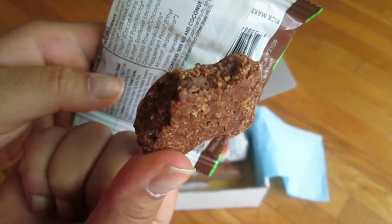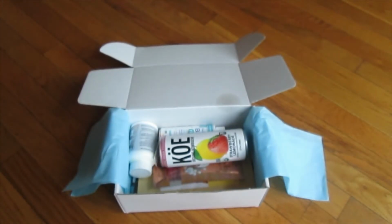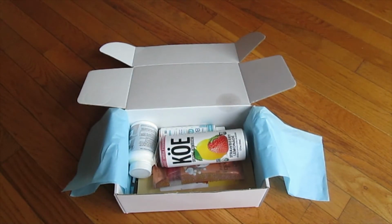And you can see little coconut shreds. It definitely has a coconut flavor. It smells just like this mint stuff that I make at home, minus the coconut. I do wish that there was a little bit less of a coconut flavor, but it is a Rickaroon. It's supposed to be like a coconut macaroon, so obviously it's gonna have coconut flavor.